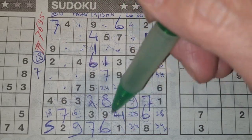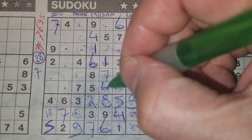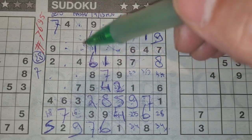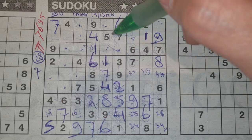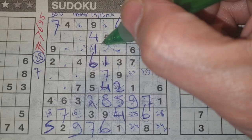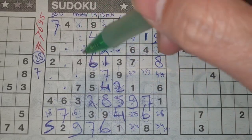2 and a 4. Overlooked this 4. We have a 4 in this column, so no 4 there. 4 should be here, and a 2 goes there. So we have a 2 in that column, 2 in this column. So in the column between, only 2 places left. The 2 should be here or there. We have a 2 in the first row, no 2 there. 2 should be there. 2 missing numbers in this big square: the 1 and 2.